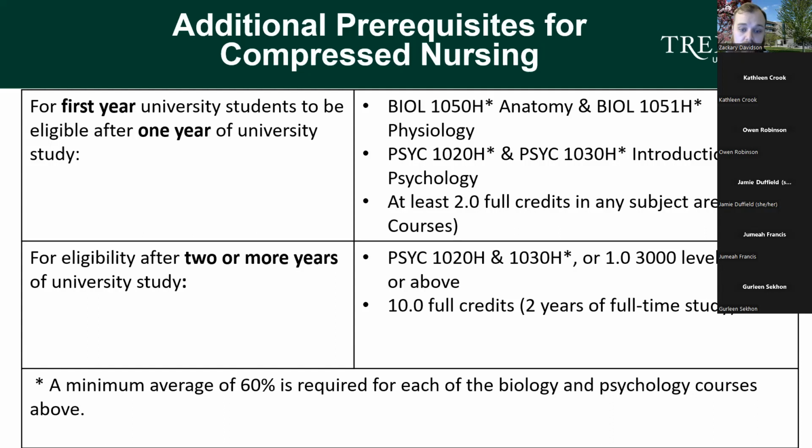Now, for some of you who may have more than 1 year of undergraduate studies, this is something that would be of interest: at this point, we're essentially looking at just Psych 1020 and 1030, or 1 credit at the 3000 level or above. Again, we're going to be looking at the last 10 credits or 2 years of full-time studies. So the requirements do become a little bit less as you have more education. That's because the credits you've already completed, those 10 full credits, will be used to meet other requirements within the nursing degree, which will then allow you to take courses like human anatomy and physiology once you get into the nursing program.